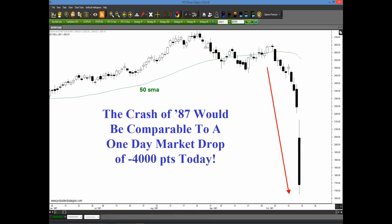The crash of '87 would have been comparable to a one-day market drop of 4,000 points. Now, the crash of '87 was actually this day right here. Look at the prior downward movement before that day. So this saved you all of that, and you could have raised your stops and been out of the market possibly at this level before that crash happened. Think of it. Think of the market being down over 4,000 points in one day, all right?